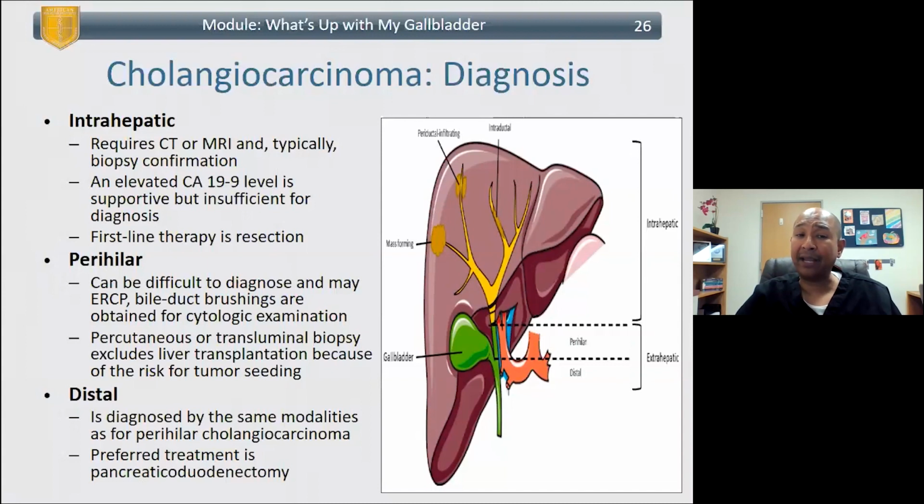If you have the perihilar cholangiocarcinoma, really difficult to diagnose, but if you do an ERCP, you could do some bile duct brushings and look for cytology. Important thing is for the perihilar cholangiocarcinoma, if you do a percutaneous or transluminal biopsy, they may exclude you from liver transplant because of the risk of tumor seeding. So I wouldn't know that. In the distal, very similar for diagnosis as the perihilar, and the preferred treatment for the distal is a pancreaticoduodenectomy. So taking out the pancreas and some of the duodenum in these cases.